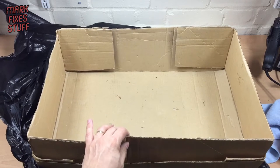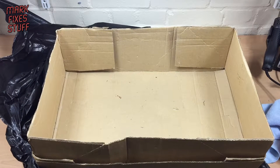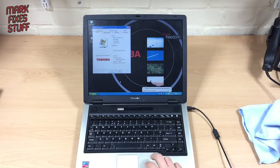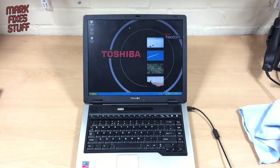And now it's time for a jump cut, because we're going to have a look in another box that Andy brought. Thank you. Just quickly, before I get the other box out, the laptop seems to work. It's not the fastest thing in the world, but you know, it's 1 gig of RAM, Intel Pentium M, 1.7 gigahertz. So I'm not quite sure where that's in the box, if I'm honest.